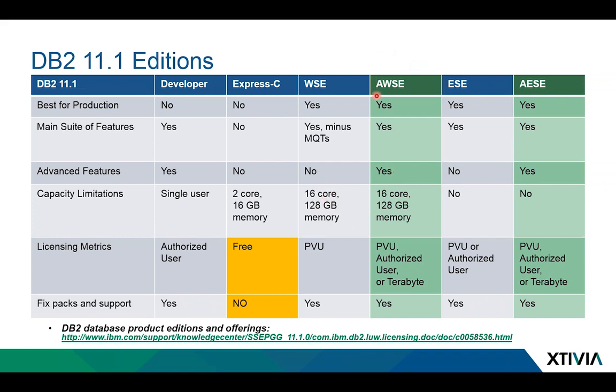If you move from there up to the Advanced Workgroup Server Edition, the main difference that you're getting is those advanced features. You're getting table compression, you're getting BLU, you're getting pureScale, all of those sorts of things are available in the Advanced. And then when we move to Enterprise Server Edition, the main difference is that there are no limits at the hardware, and the same goes for Advanced Enterprise Server Edition. I've included a nice link in the presentation here to look at some of these within the DB2 Info Center so you can understand them when you're looking at a specific scenario.